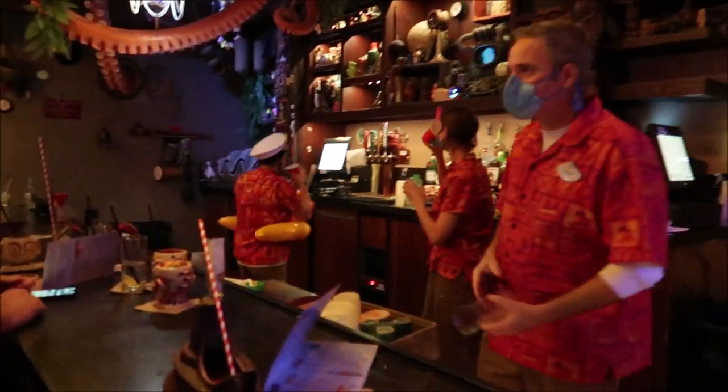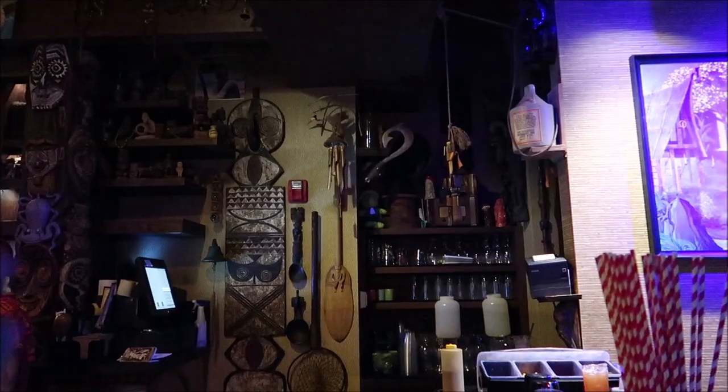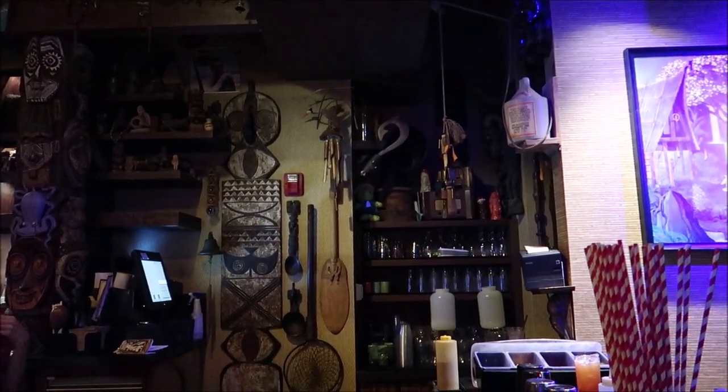I leave for 2 minutes, this place turns into a dive bar. As I'm sitting here enjoying my zombie, I look straight ahead and I see Maui's hook. Hi, friend. Seriously, look at that right there. That is Maui's hook.